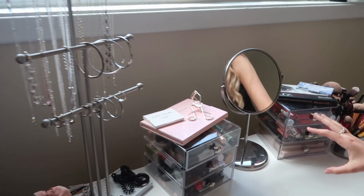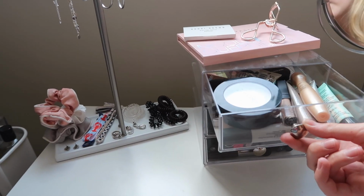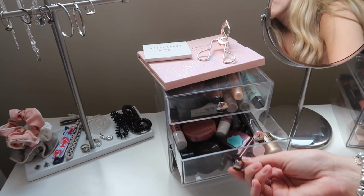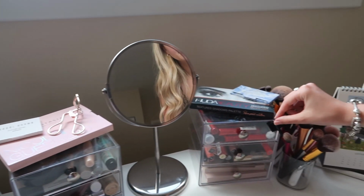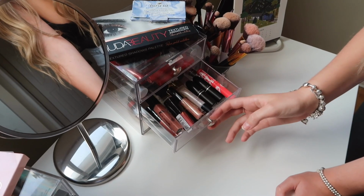And then moving on here, this is my makeup area. I have these little boxes that have drawers, so I keep all my makeup here. This is my concealer stuff. This is my bronzer, blush, highlighter, my mascara. And then I also have a second one over here. So this one has more mascara because mascara is just my favorite. And then I also have lip products.